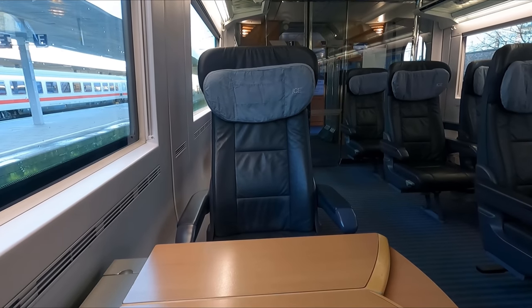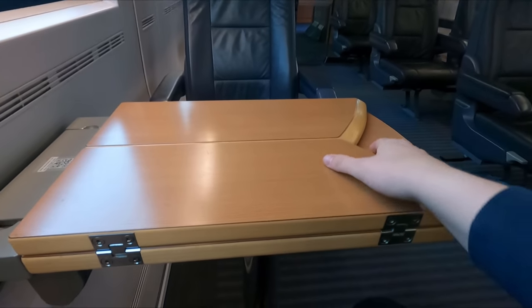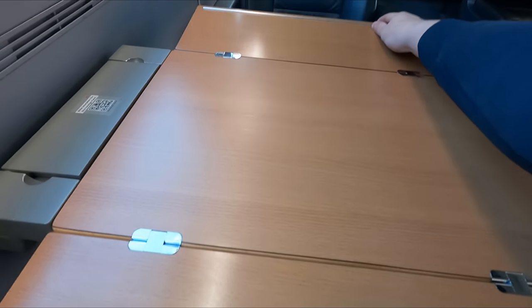And here's what our Bay of Two looks like. Essentially the same features here, except the tray table is swapped out for this rather nice wooden fold-out table. And there's a much bigger bin too.